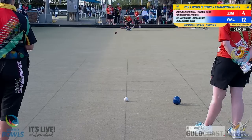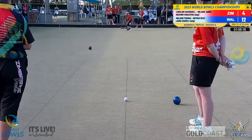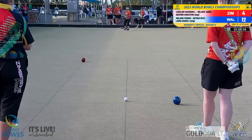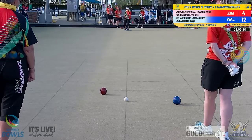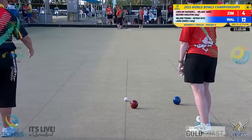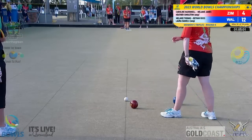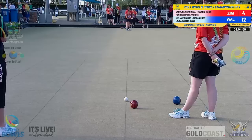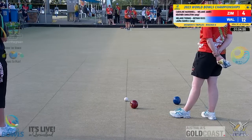Caroline's coming on the forehand on the tighter side at the moment. Fairly good weight here. There's some merit in this bowl. Yeah, great first up bowl there, mate. That'll be the shot, and at 20 inches behind the Jack. Yep. Absolutely great first up bowl.